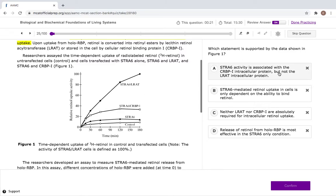STRA6 activity is associated with CRBP1 intracellular protein, but not the LRAT intracellular protein. It is associated with the LRAT protein. Look how big this is. You're telling me this is not associated? Like, no, get out of here. This is associated. And you're telling me that it's not associated with LRAT? No, look how big this is. So this is wrong.